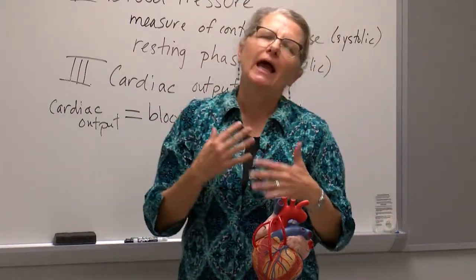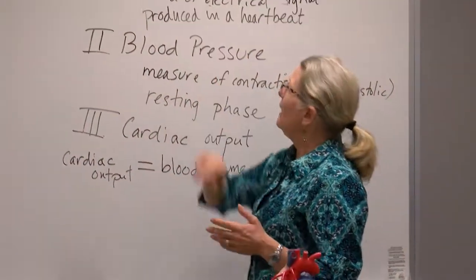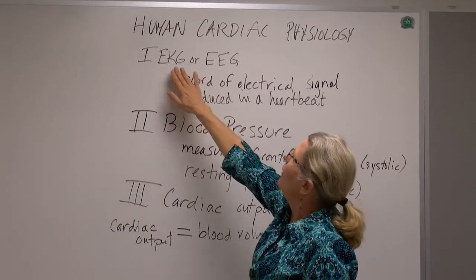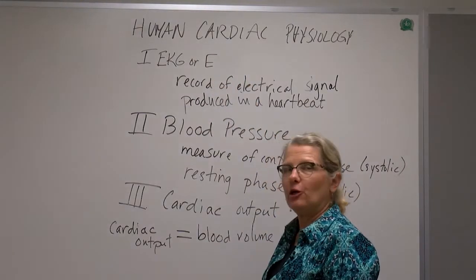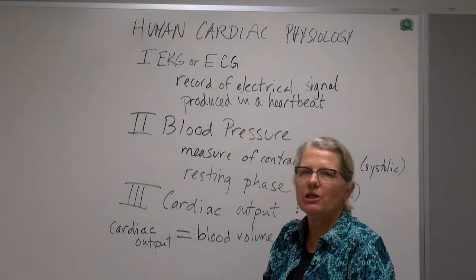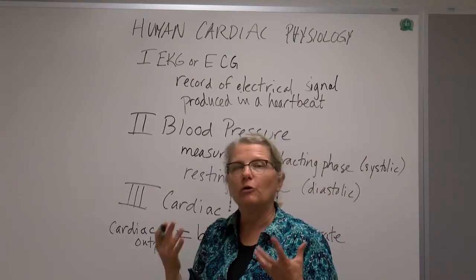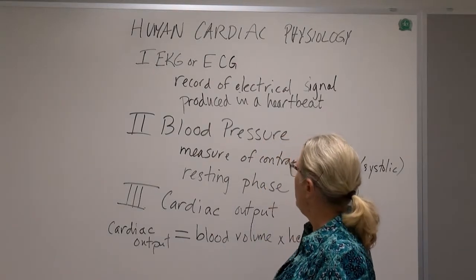And so we're going to look at a few aspects of cardiac physiology. We're going to be doing an EKG. I've got some sensors on me, and we'll hook up to a computer in a little bit and see an electrocardiogram. Now, there's a K, not EEG, that's your brain, electroencephalogram. So it's either called an EKG or ECG. I think in German cardio is spelled with a K. But this is a record of the electrical signal produced in a heartbeat. We're going to take an EKG on the computer in a bit.